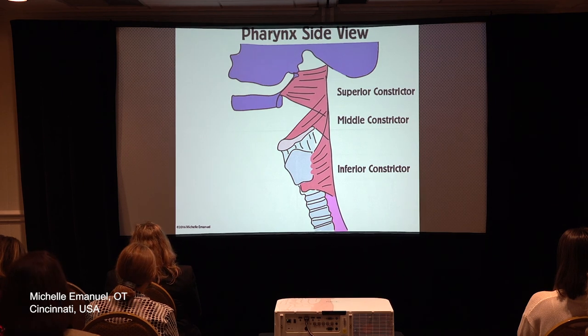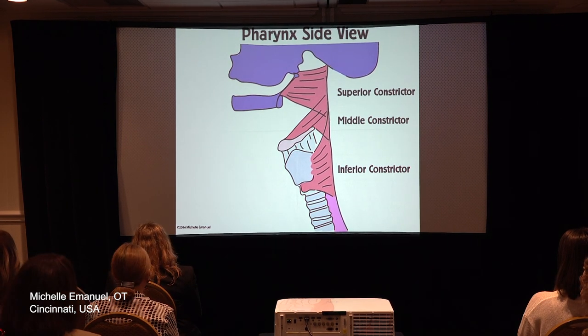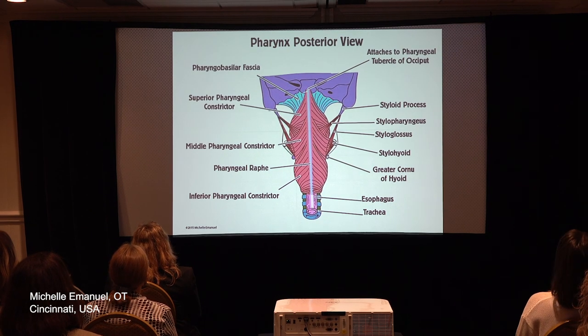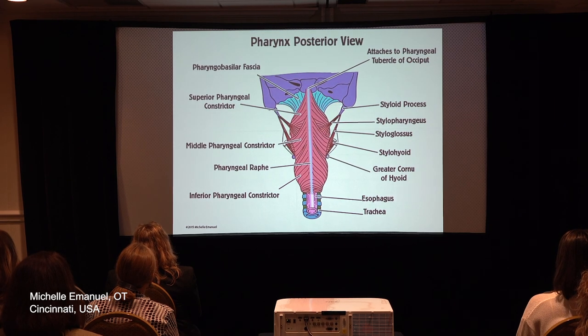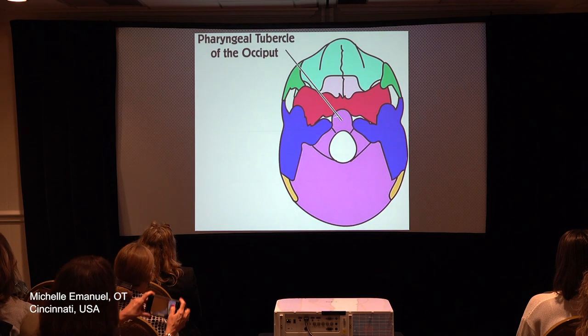But here we've got down here to the cricoid cartilage. And what's this structure in pink right behind the trachea? The esophagus, because the esophagus and the trachea share a common wall until it bifurcates into the lungs, right? That's interesting, and this is a posterior view. And this is the occiput. So we've got the pharyngeal tubercle of the occiput, which is where the pharynx is going to secure itself. Then it's going to throw up some attachments to the temporal bones and all those structures you saw in front.